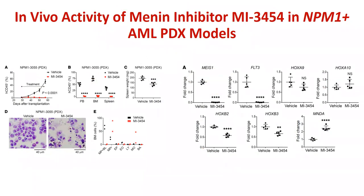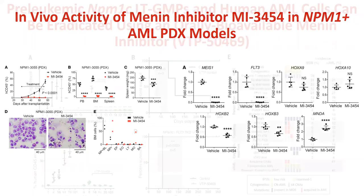In this model, basically two concurrent studies, both the one published in Science and also by Grembecka's group at Michigan, used two different types of menin-MLL1 inhibitors, in this case MI-3454, to demonstrate that there was reduced engraftment in pretreated samples. Again, reduced expression of MEIS1 and many different HOX genes, including HOXA9, and evidence of myeloid maturation.